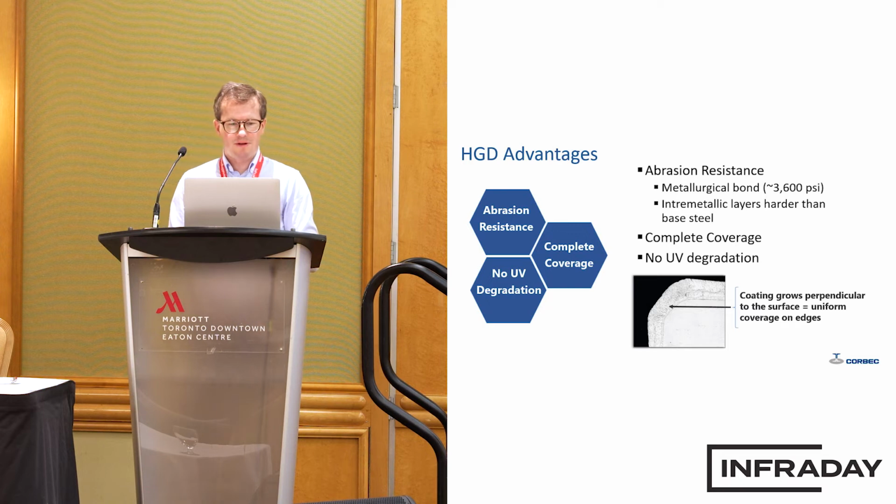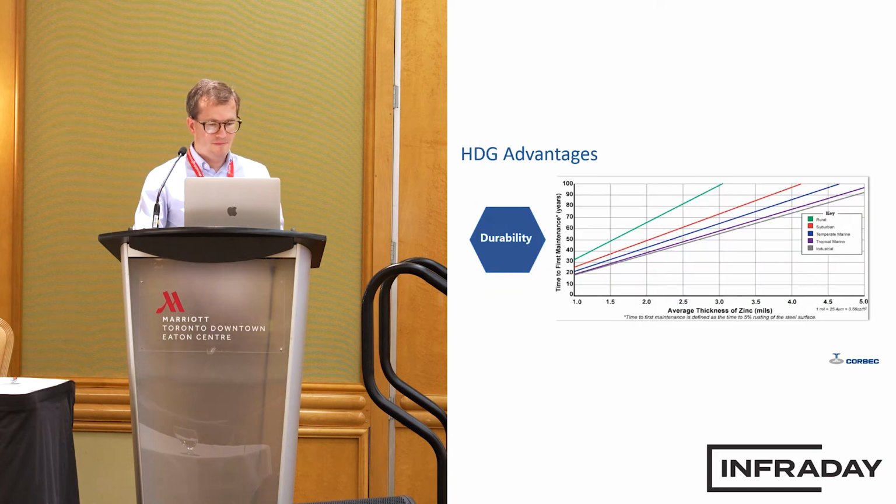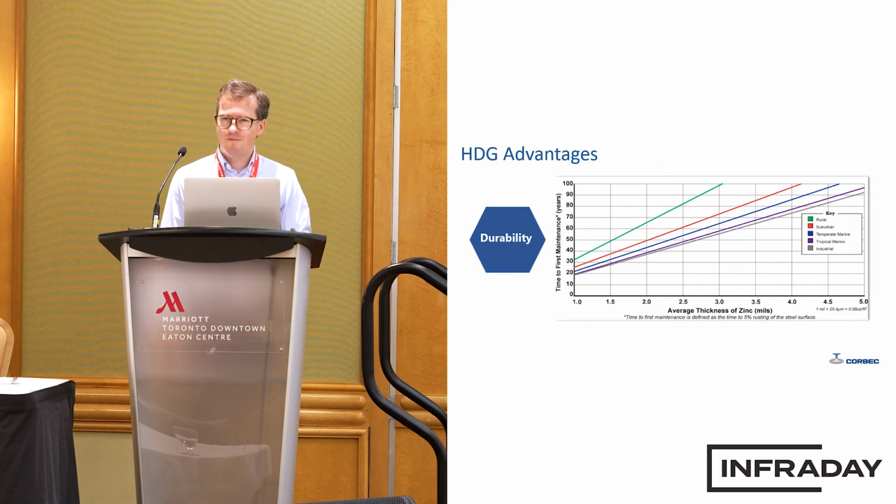So I talked about the abrasion resistance. There is also a complete coverage, even on the edges, since the metallurgical growth goes in all the directions. Even on a sharp edge or things like this on the part, you will have the same thickness of zinc coating. And also, zinc, compared to paint or organic product, is not affected by UVs.